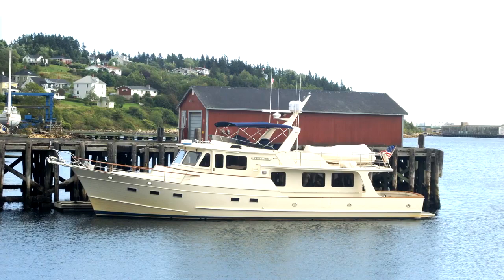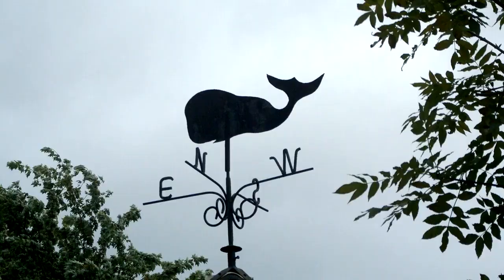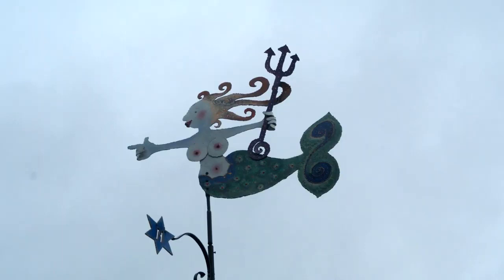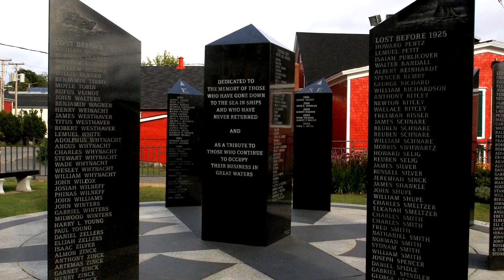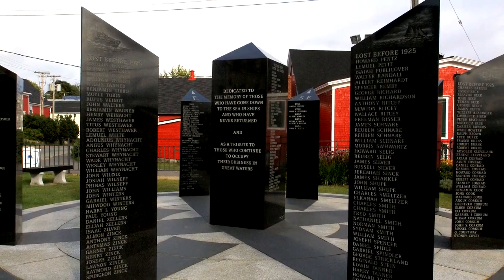We moored over the weekend alongside a remote dock we had to access through a hole in the fence. The wind direction was clearly displayed by a couple of interesting wind vanes. In common with every town we visited, there was a moving memorial with a chilling number of names to those who went to sea and failed to return. A testament, if any were needed, to the dangers of this treacherous coast.